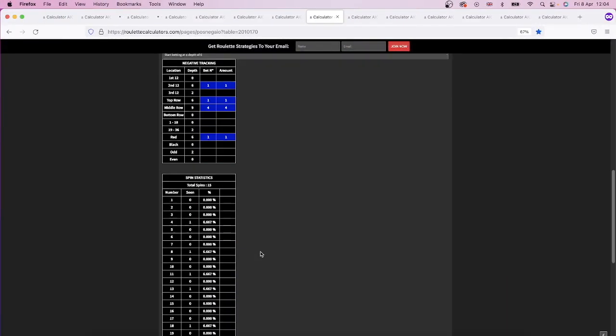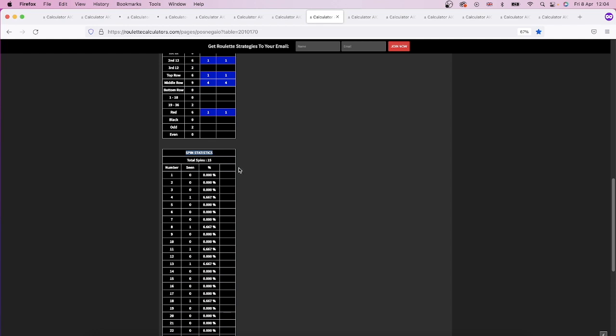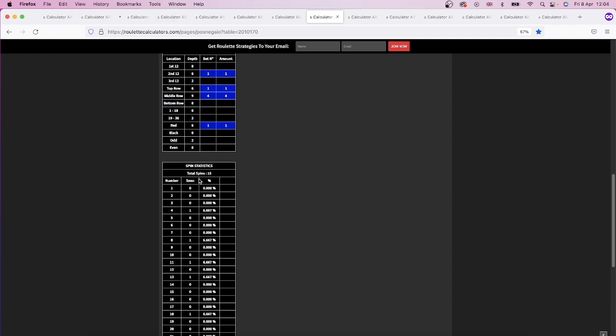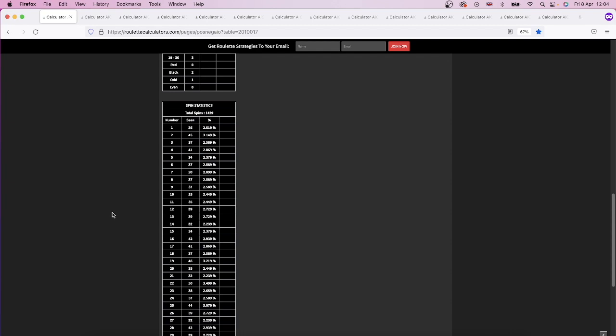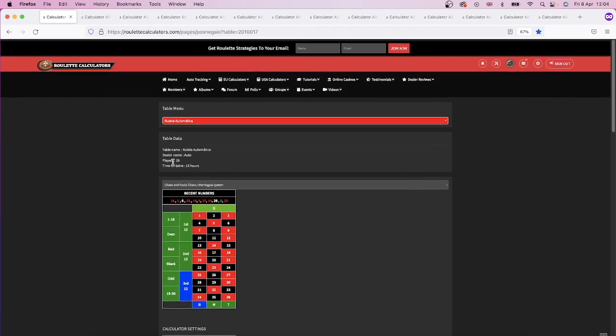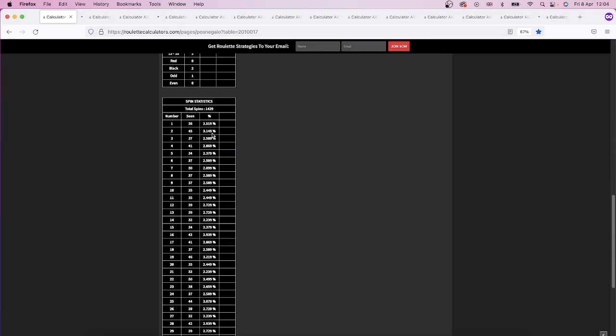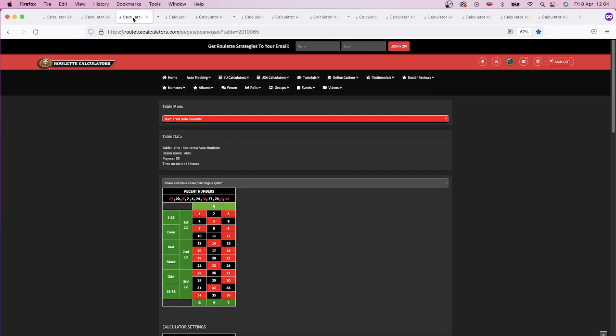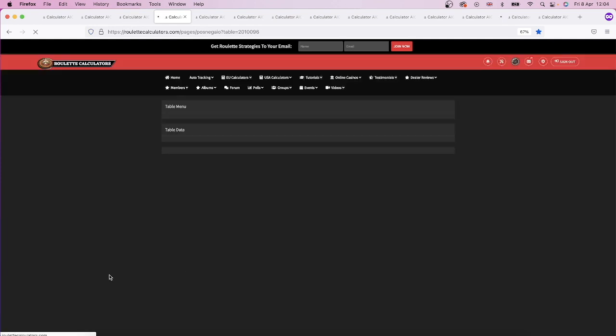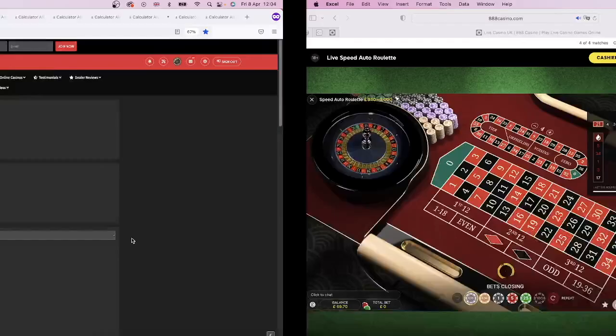We have had this feature here, the spin statistics, for quite a while. But as I mentioned, obviously this has only got 15 because it actually has a dealer on Lightning Roulette. But a lot of these ones, like the automatic ones, they don't have a dealer change. So it will just collect the table data indefinitely while the page is open. So I am excited to fully test this with multiple different strategies.